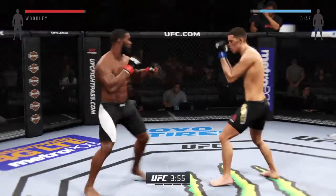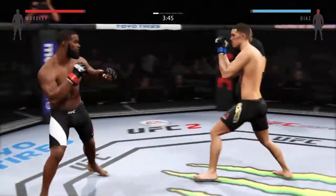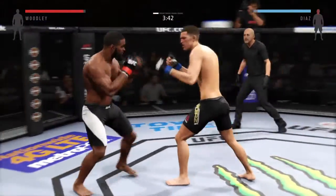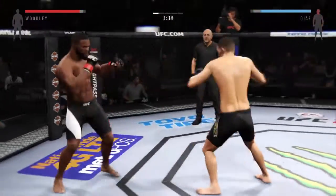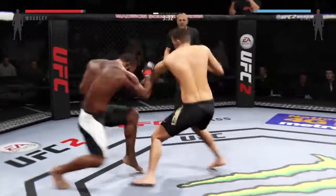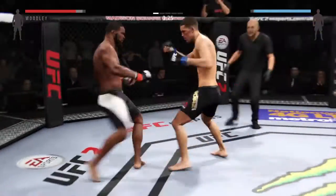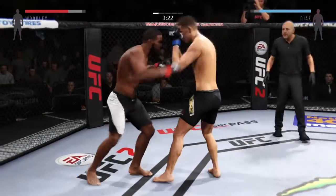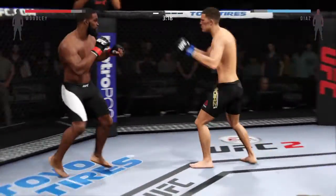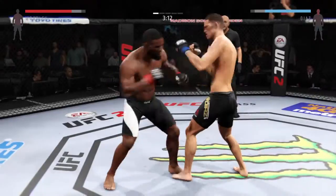He misses with the straight right. That hook block by Woodley. Very nice combination. He's keeping busy here, connecting with a lot of punches to the body. Manny's using his jab well in this fight. Back and forth. He's doing a really good job of timing these shots. He got caught, Mike. Nate with a good straight.